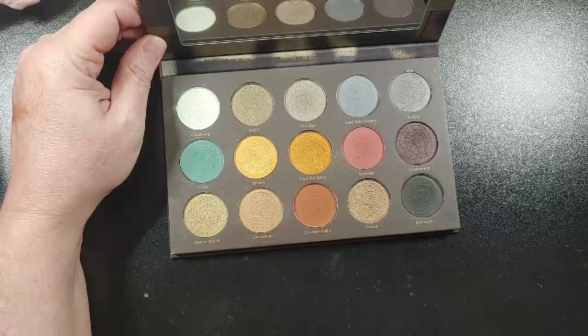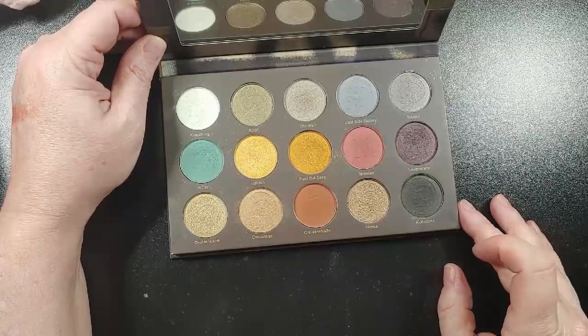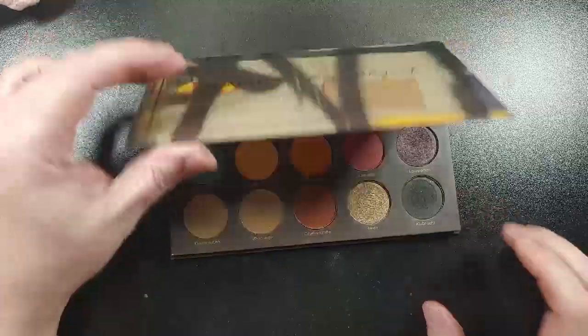fall, winter. There's some warm shades, there's some cool shades. Yeah, I think I'm really happy. This started my Nomad addiction, and I was really happy about it.